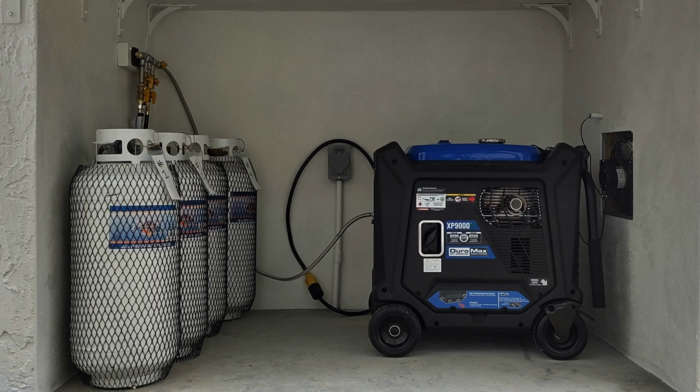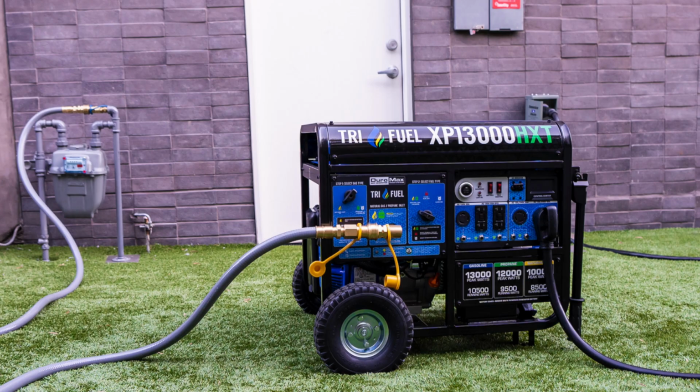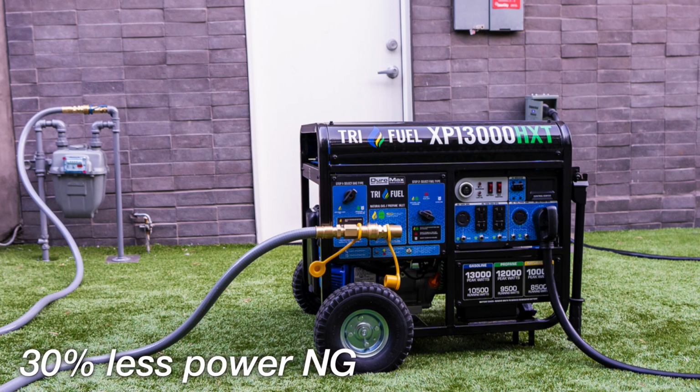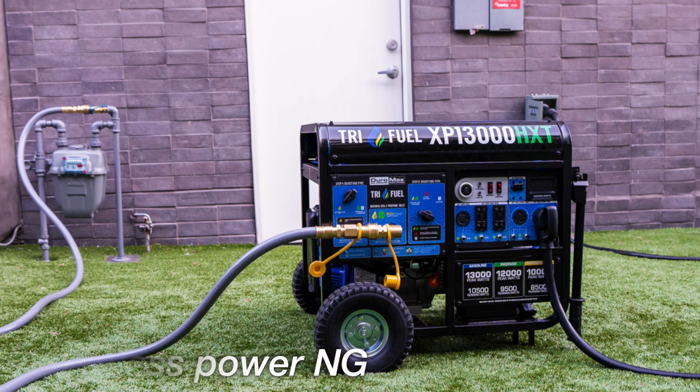Propane can also be stored in much larger amounts as it lasts a lot longer, as opposed to gasoline. Sometimes limits can be 55 gallons or less depending on state and county codes. When it comes to natural gas, as long as there is a supply, this means endless amounts of runtime, but you will get 30% less power per gallon, meaning you will burn more fuel to equal the same amount of energy that a gallon of gas can provide.